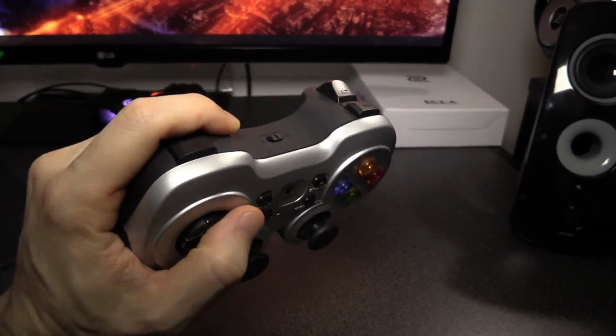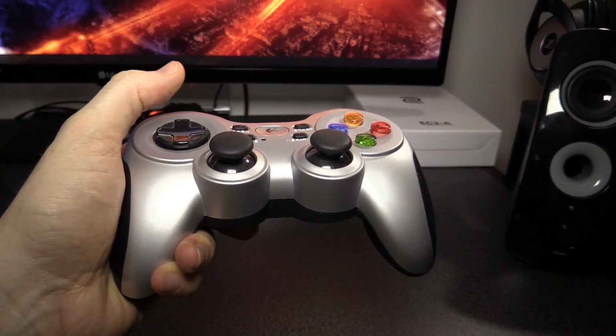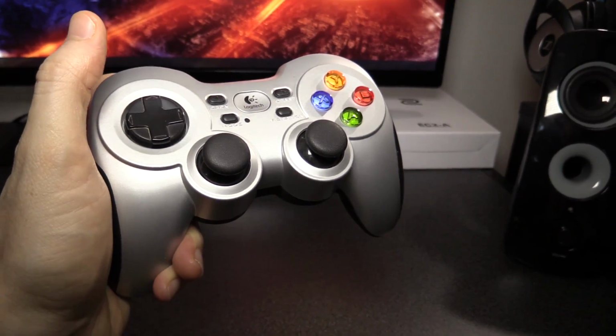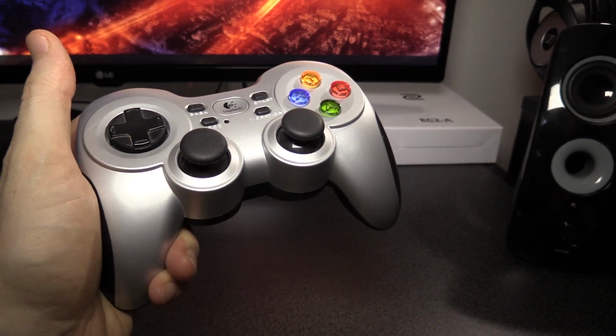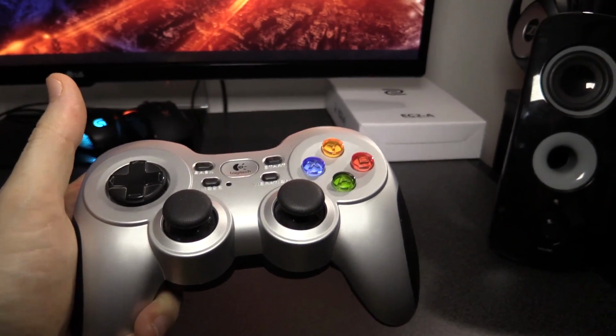The only problem is it is wireless and recharging batteries is annoying. I'd actually recommend getting a corded gamepad, just so you can plug it in and forget about it. I know, convenience wise you want to have wireless, but personally it's not worth it. But if that's what you want, then go for it.